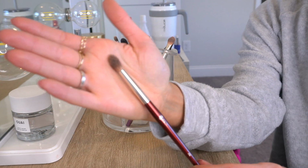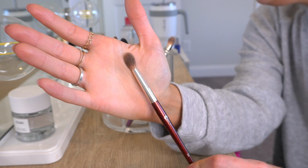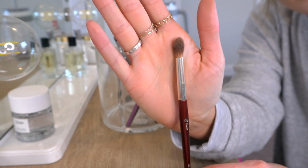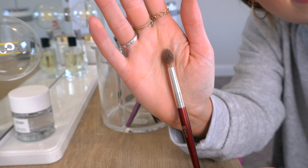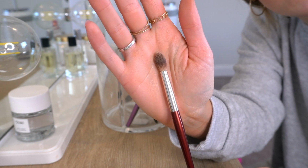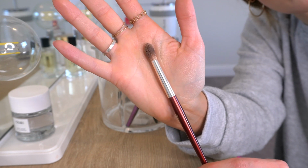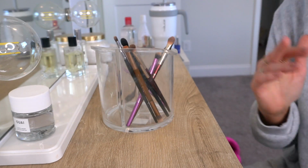And this is the BK Beauty 202 that I was talking about earlier. I use this brush and the 201 the most. Probably this one more than anything. It's just a really good tapered eyeshadow brush. You can use this in the crease, you can use it all over your lid, you can use it in the outer corner. It's just a really good versatile brush. So that I will definitely keep.